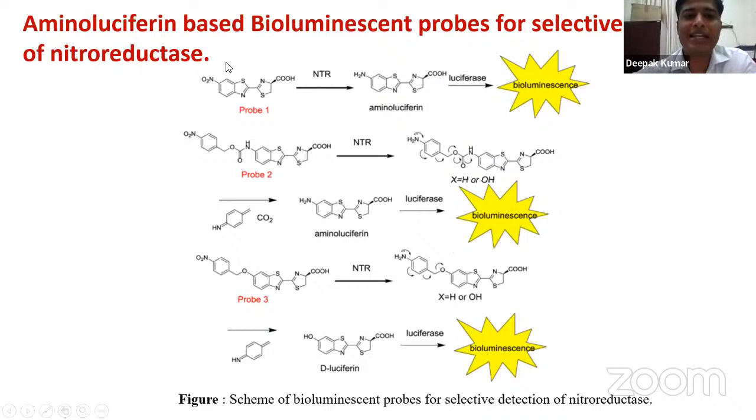Here we synthesized various kinds of probes. In probe one, nitroreductase directly binds to the nitro group and gives amine. Here we created some linkers in between the nitro group and amine. When your probe binds to nitroreductase, this nitro group will reduce to amine. Then the movement of electrons will start, and these groups will come out. These are called self-immolative groups, which come out on their own, okay? So this will ultimately result in amino luciferin, and this amino luciferin will bind with luciferase and give you light.